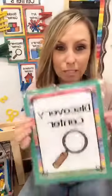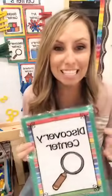So what we do is, let's say you are my class. I say, okay guys, we're going to go to the block center today. Everybody, let's go sit down in the middle of blocks. We literally sit in a little circle in the middle of blocks. We all sit crisscross. And then I say, friends, this is the block center. Of course I don't have that sign with me, so let's just pretend we're in Discovery. Okay, friends, this is the Discovery Center.